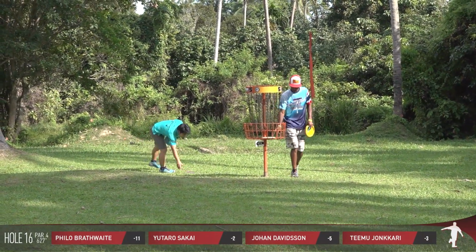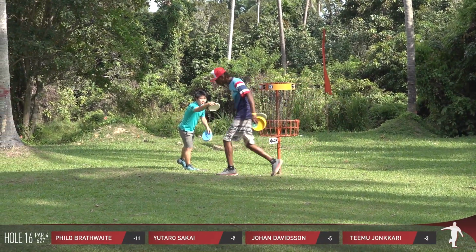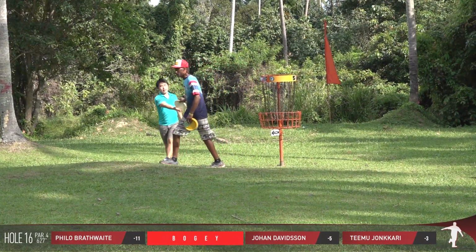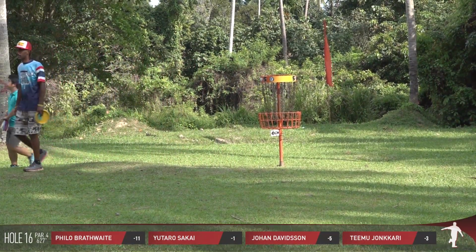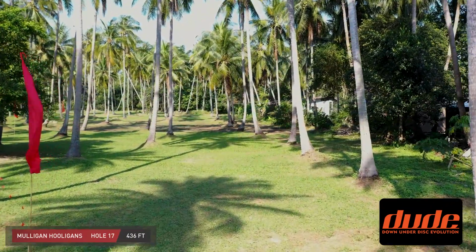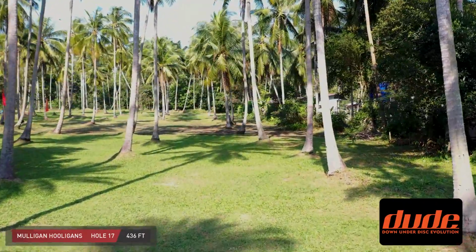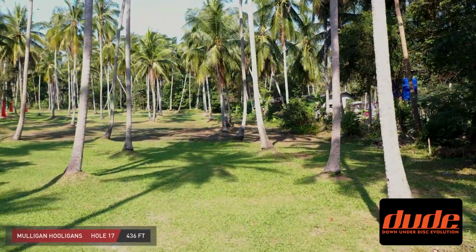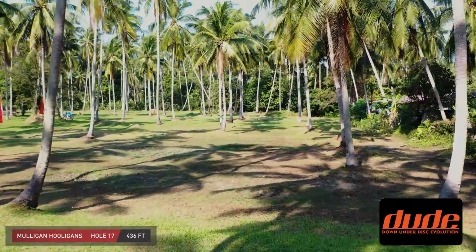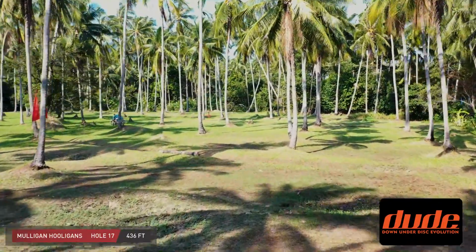It's really cool that there's even a par 4 out here on this island. And especially one as fun and legitimate as this one. Now this next hole is just as picturesque, I feel, but it's a par 3. This one is birdieable, but it is a rip. It's 436 feet.